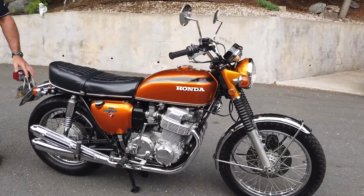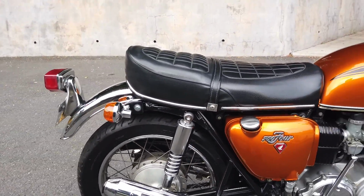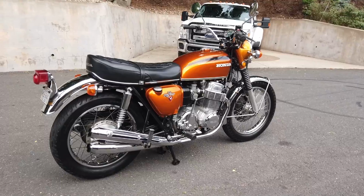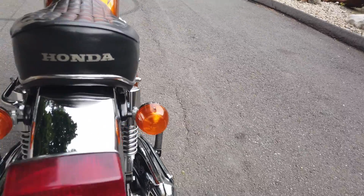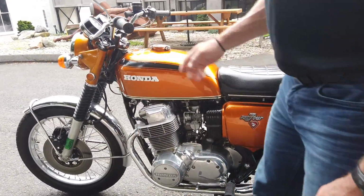It's really smooth. The rear fender looks like brand new. The shocks are in excellent condition, and the exhaust system looks like the original set, but it's actually a replacement. I believe it's a reproduction set. So it looks just like the originals, sounds just like the originals, but it's a reproduction set. The original seat cover's in beautiful shape. The grips, levers, mirrors, everything's intact on the bike, and it runs great.